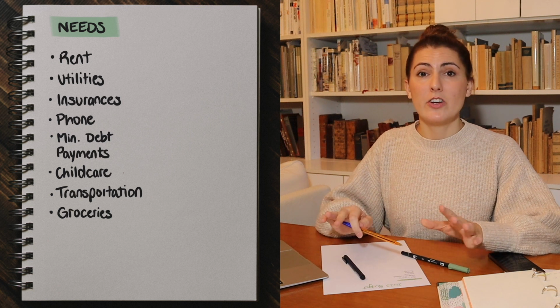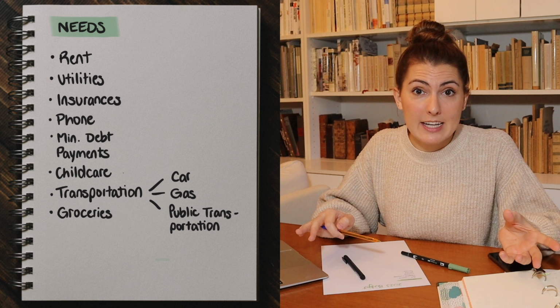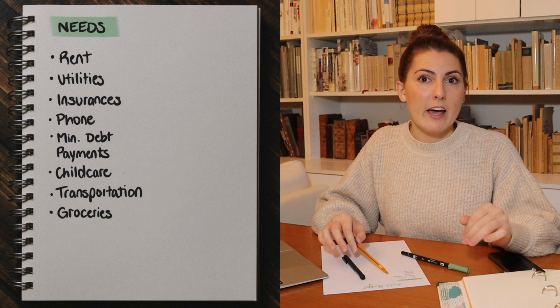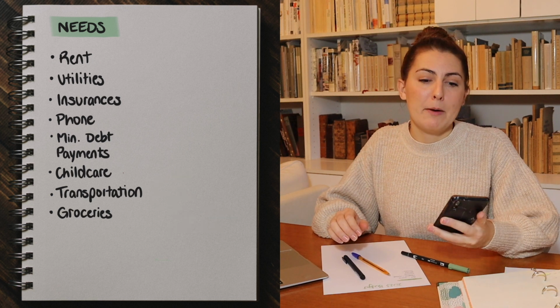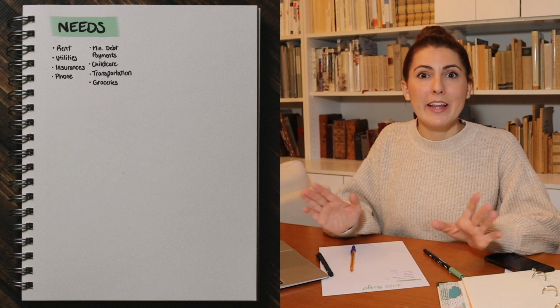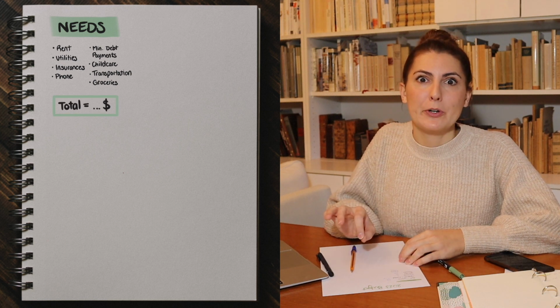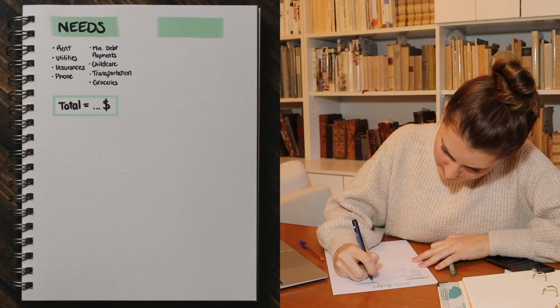So transportation is all the car costs that you have and a monthly average of your gas, and then groceries is also a monthly average. So for that, I'm going to look at my app and see what I spent this past month. Okay, once we've written all of them down, we will add them up and write down our sum over here. This sum is very important because this is our must-have. We need to have at least that amount of money, and obviously there will be more expenses coming, but this is our bare minimum.